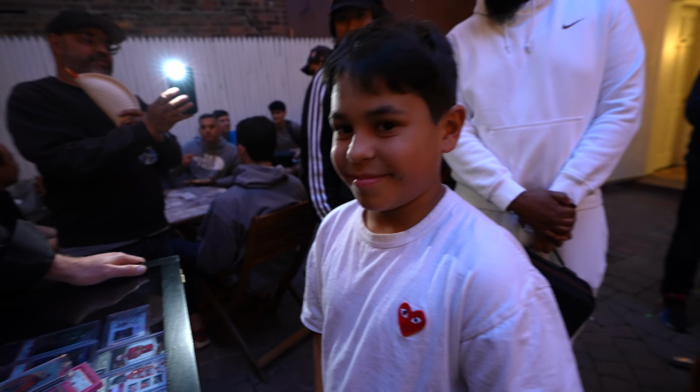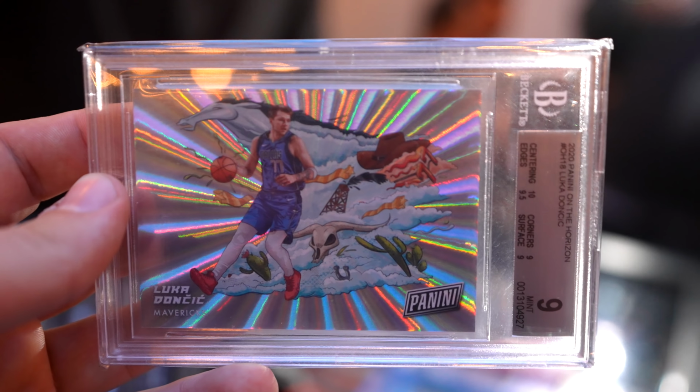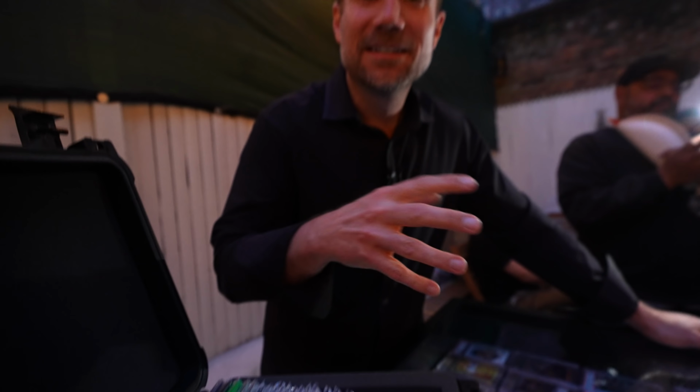All right, so Jonas is wheeling and dealing with me here. He wants to get a trade done for a Luka that I have that I think is worth around $600. So we're going through his case and we're seeing if we can find some value for him to be able to trade me for that Luka card.